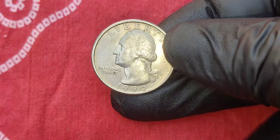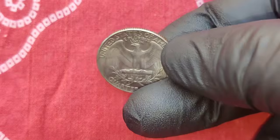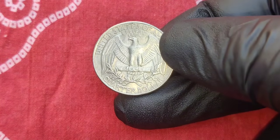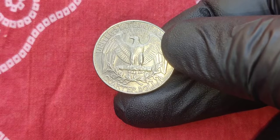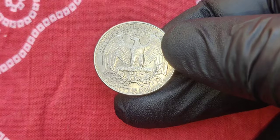A coin that appears ordinary to the untrained eye, but under close examination reveals the kind of perfection, mystery, and brilliance that sends shockwaves through the numismatic world. This coin is living proof that true rarity doesn't always come with age. Sometimes it hides in plain sight.